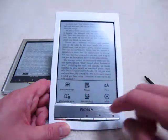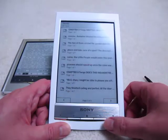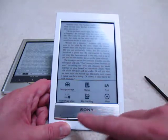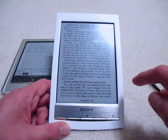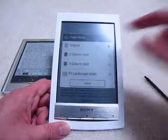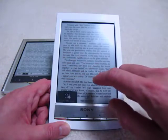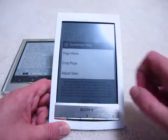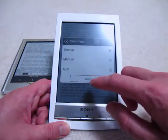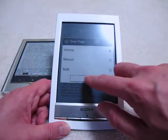Another thing is you can add notes. You can check the list of notes that you have created. You can adjust font size. You can customize the view. So you can adjust the page mode, so you can have 1 column, 2 columns, 3 columns, or a landscape mode. Or if it's a PDF, you can also crop the page, so that if it has some white margin, you can have a larger text.